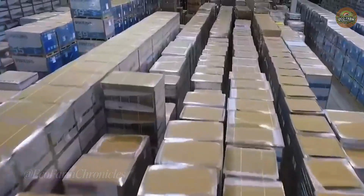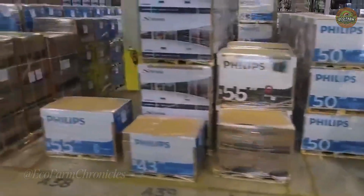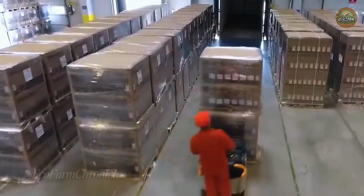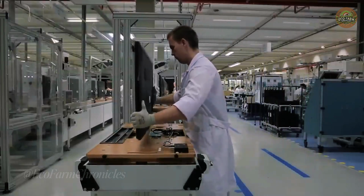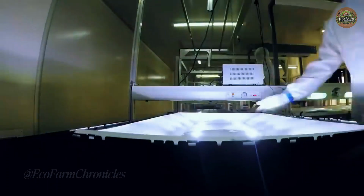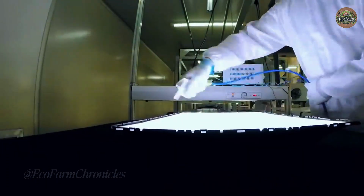are made. This huge factory covers an area of over 1 million square meters and produces 500,000 smart TVs a year. Its specialty is making giant televisions. It is a modern manufacturing facility where people work quickly.